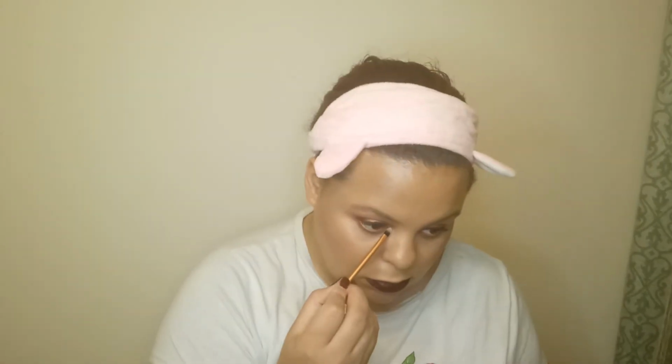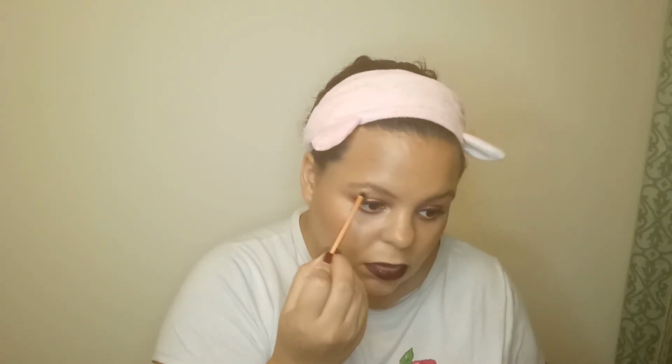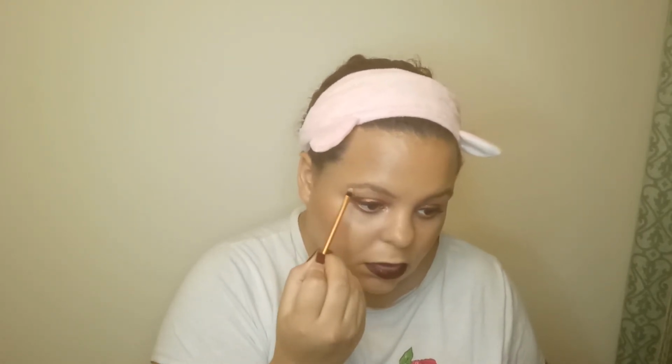Let's take this little brush. This is a Real Techniques detailer brush, so I'm just gonna put that in the Fenty one. A highlighter, the diamond bombs. Just lightly put it in there. Put it on the arch of my brow. I would say brow bone, but it's more like brow fat.